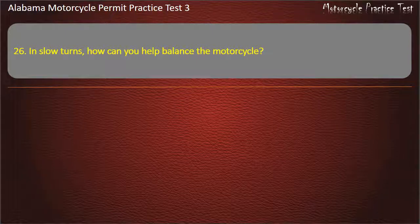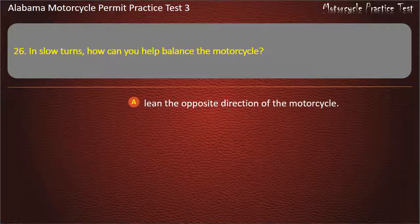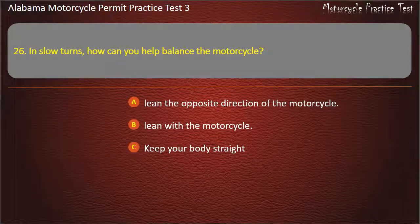Question 26. In slow turns, how can you help balance the motorcycle? Lean the opposite direction of the motorcycle. Lean with the motorcycle. Keep your body straight. Lean forward. Answer. Keep your body straight.